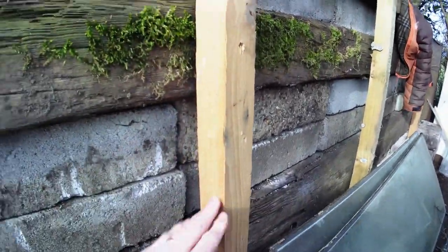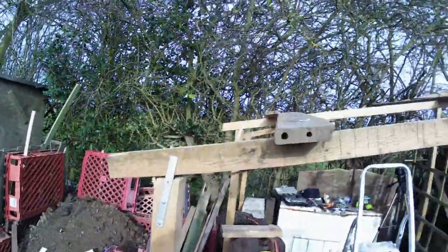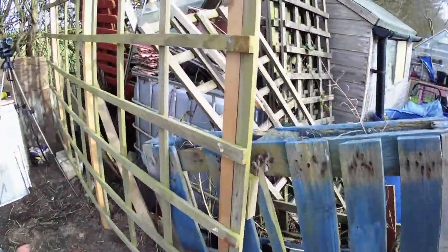We've got battens just to keep them solid, although the weight of it should be fine. We've got battens this side. These battens support the roof structure, held up by posts.